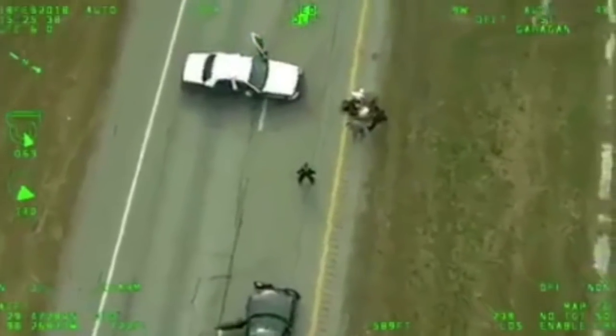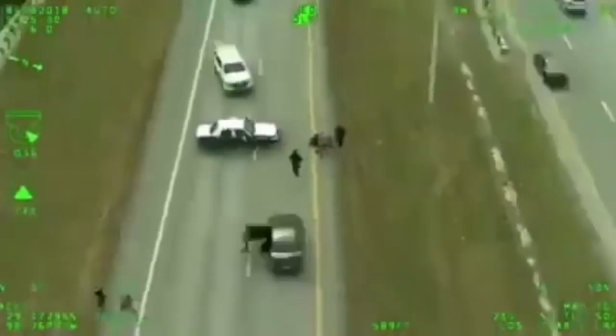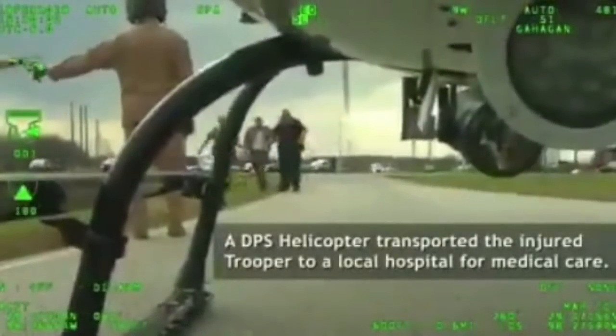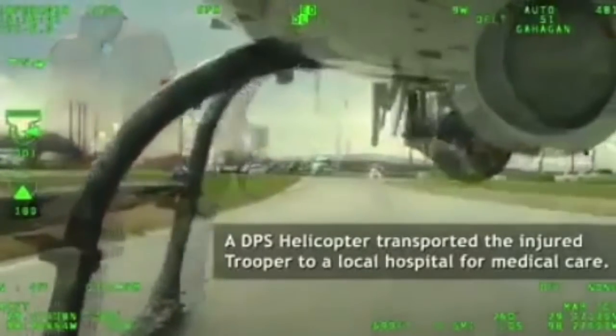107, you got an ETA on EMS? 107, standby, we're doing ETA. 7 to the troops, I think we're going to try to land and medevac him ourselves, copy that?